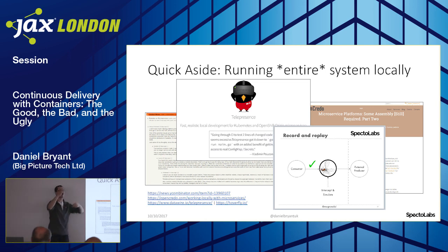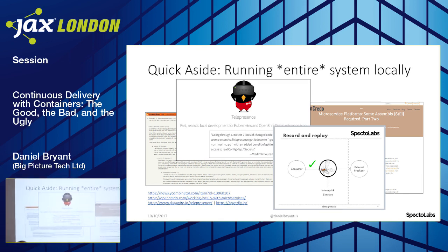So you could deploy different versions of software into it, you could poke and play with it, and then at the end of the day you tear it down. And that got over a major limitation they had when they were using bare metal, is they could only have 10 QA environments at any one time. Things like Telepresence allow you to work locally and proxy your work to the remote cluster.